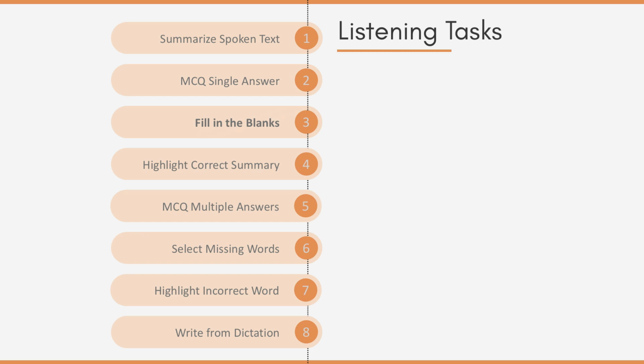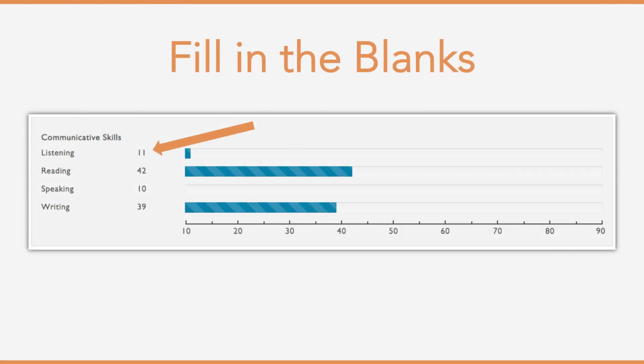Next, I wanted to check how many points we can get from the listening fill in the blanks, since I know it affects listening and writing. I took the same exam and only answered the fill in the blanks. I got a total of 11 points. There are actually 11 blanks in the exam, so that means 1 point per blank.